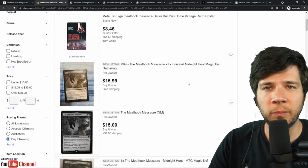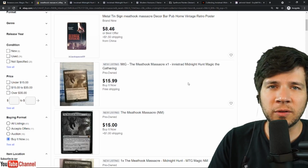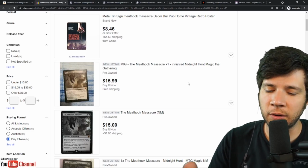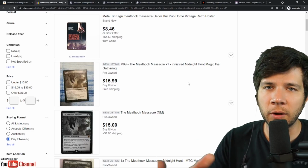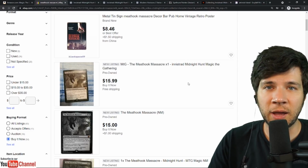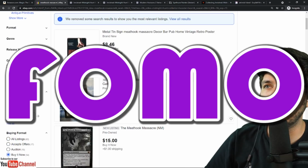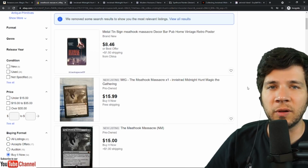I should have mentioned this in the beginning of the video, but the best time to buy cards is not during pre-sales. A lot of the pre-sale prices are a scam. They're essentially overinflating the price of these cards to hook people, drive hype for the set. It helps drive FOMO for the set to keep people buying it. Always avoid FOMO buying and always avoid pre-sale prices.